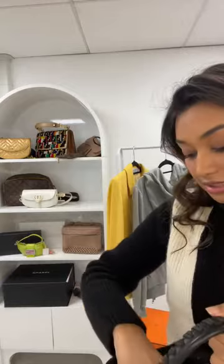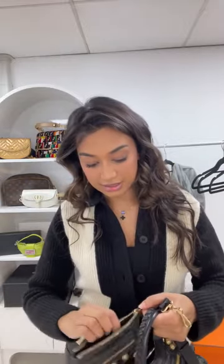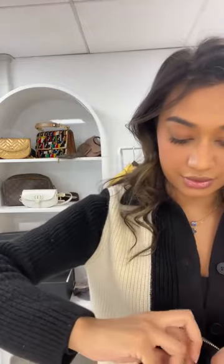The inside is nice and clean. There we go, it comes with a zip. This pouch is very adorable. I feel like you could definitely attach a chain to it and wear it as a small pochette if you want to. The inside of this is super nice and clean. It does come with a nice thick strap. The price of it is actually insane.